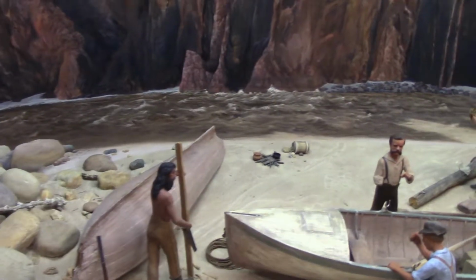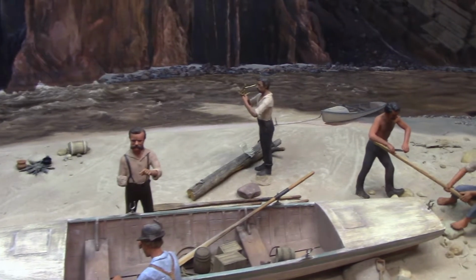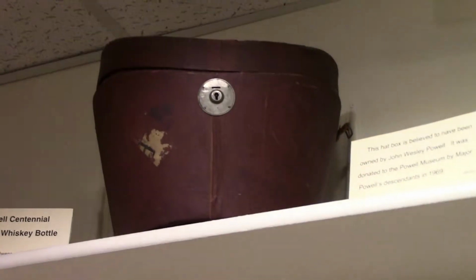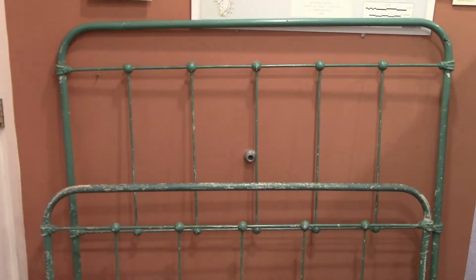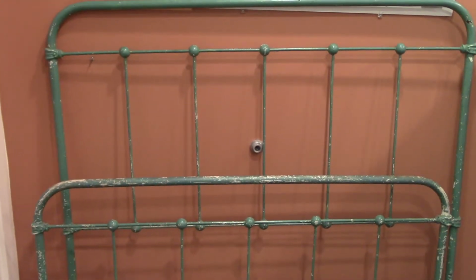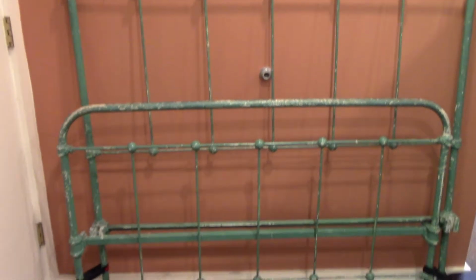Looks like this is the expedition Grand Canyon. You can see Powell there with one arm. That's his hat box. This is actually amazing. This is the bed frame of his deathbed. He died in 1902 at his house in Haven, Maine. And this is the actual bed frame.